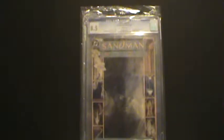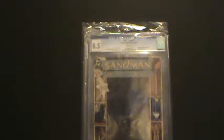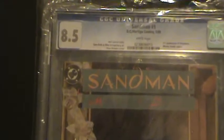Sandman number 1. Got this one at an 8.5. I would eventually like to upgrade it, but this is the first appearance of the Sandman. Some of Neil Gaiman's best work.